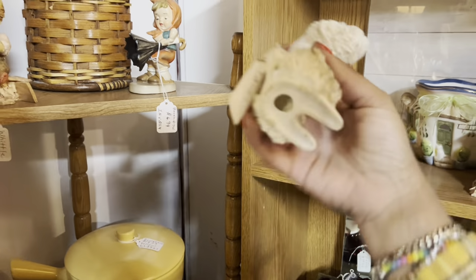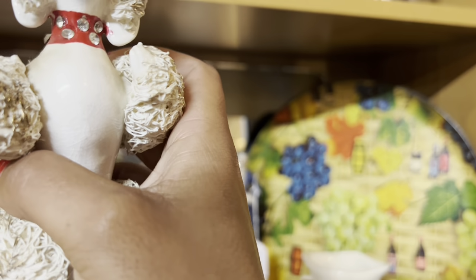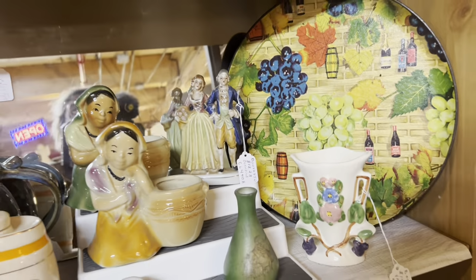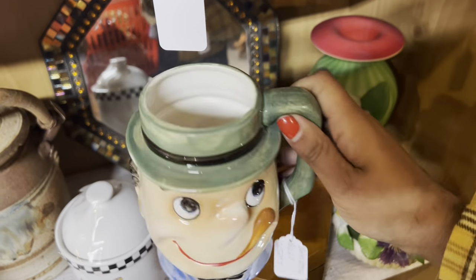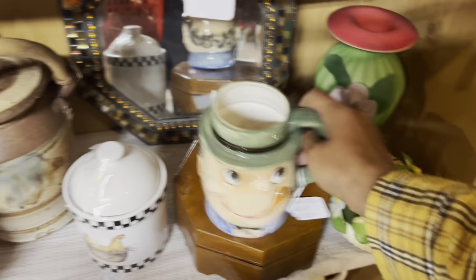And what about this one? This one's only $5. Is it broken? Yeah, that's glass. Its glasses are broken. I'm gonna leave that behind. There was something else I was looking at over here. Oh, here it is. This guy's pretty great. For $6, I'm gonna grab that too.